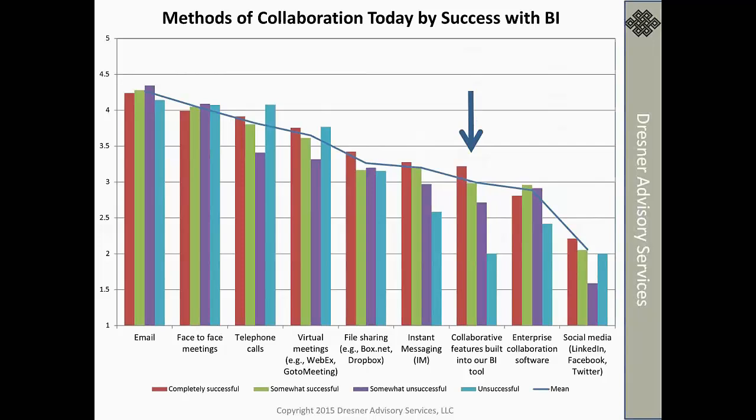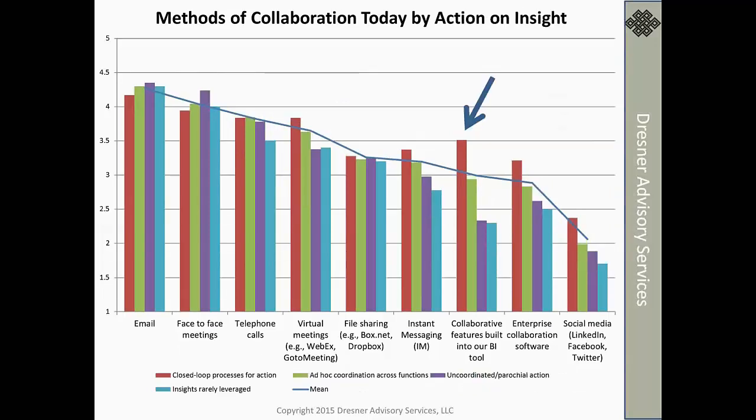And this is kind of an interesting view. We took a look at organizations that claim that they were successful with business intelligence, and you can see that those that are very successful with their business intelligence initiatives also are much more likely to embrace the notion of collaboration within the business intelligence environment.